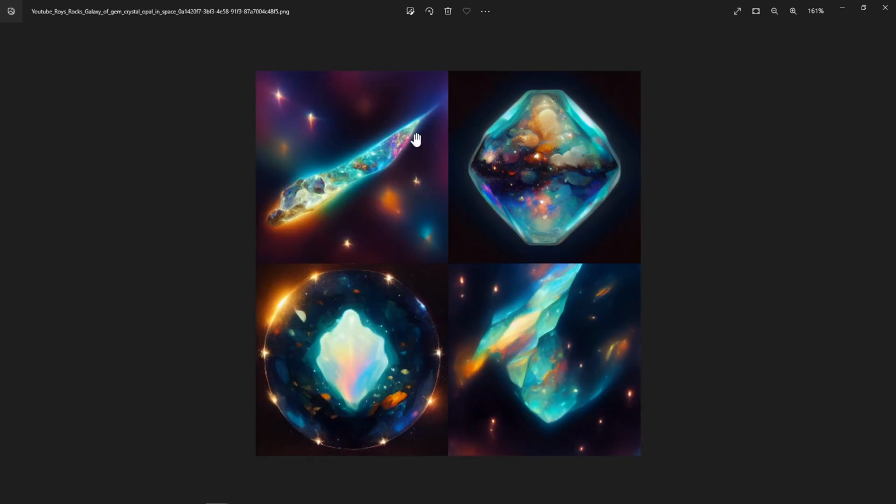A little bit more artistic, I put in a galaxy of gem crystal opal, and this is the kind of pictures that it brought up. Pretty cool, but yeah, not really what I thought it would bring up. It doesn't have a strong grasp on opal yet, but we'll see, it could get better.